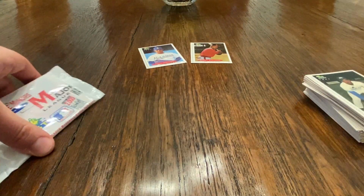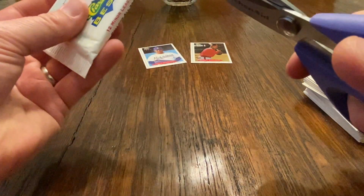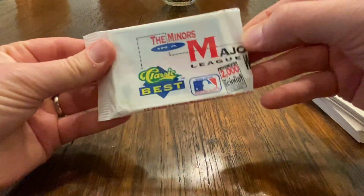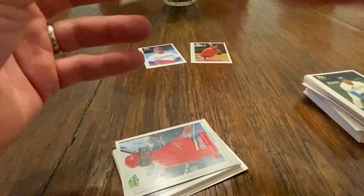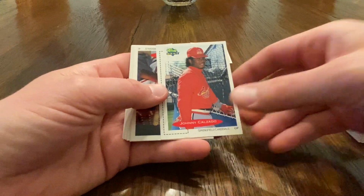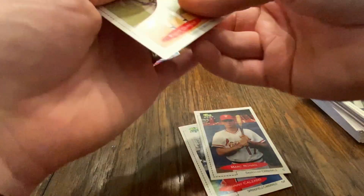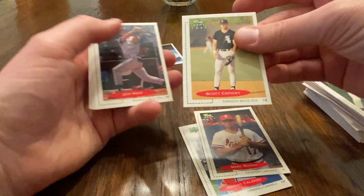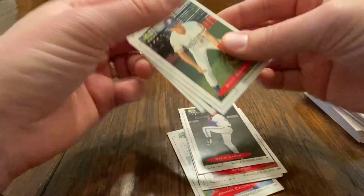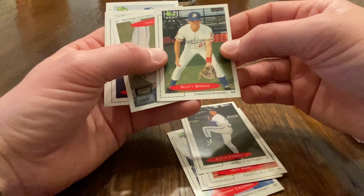Last pack. See if we can get a hot pack here and get a couple Hall of Famers, because I don't think I'll be buying these packs again. Johnny Calzado, Mark Ronan, seeing some names we have not seen before, so that's a good sign. Sarasota, Jeff Kent, Knoxville Blue Jays. Steve Carsey. Man, I hate it when these cards are all flipped up and down. Another Charleston Rainbows player. Man, they are covered in rainbows.